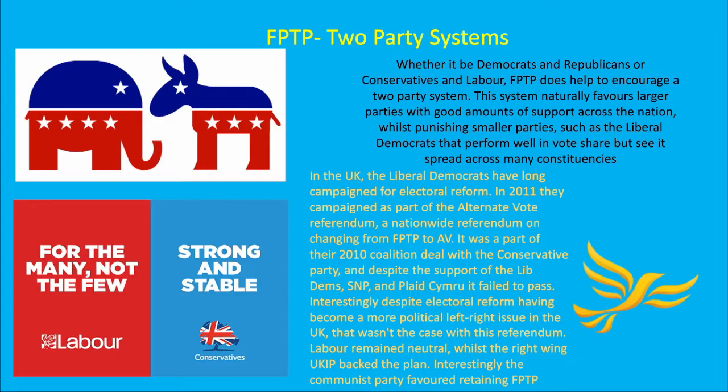All of this means that elections held under a first past the post system tend to lead to strong single-party governments who have enough of a majority to push through their policies.